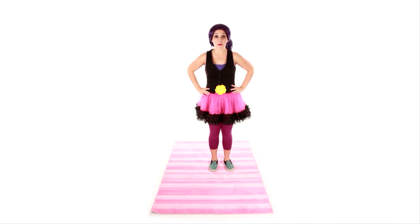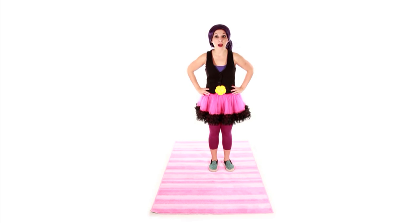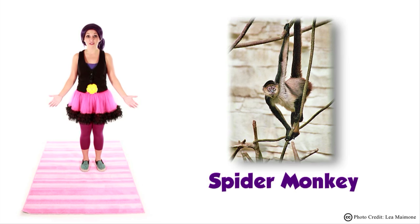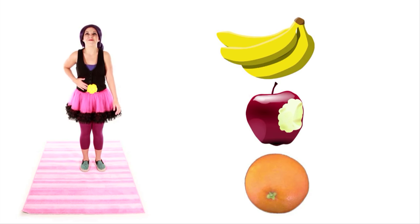The first thing I learned about monkeys is that there's over 200 different kinds. Whoa, that's a lot. Too many to tell you about, so I thought I'd pick out my two favorites, the spider monkey and the emperor tamarin monkey. Now the spider monkey is like a trapeze artist. It spends most of its time swinging from limb to limb in the trees high above the jungle. They're really fast and they like to eat fruit like bananas, apples, and oranges.